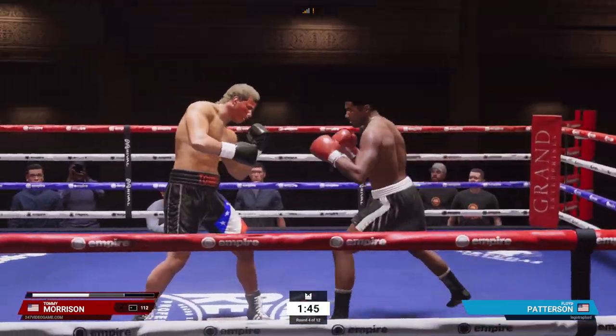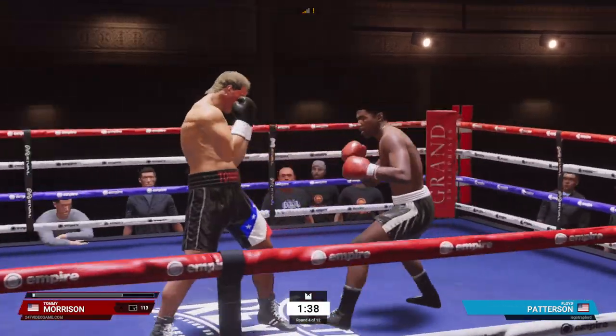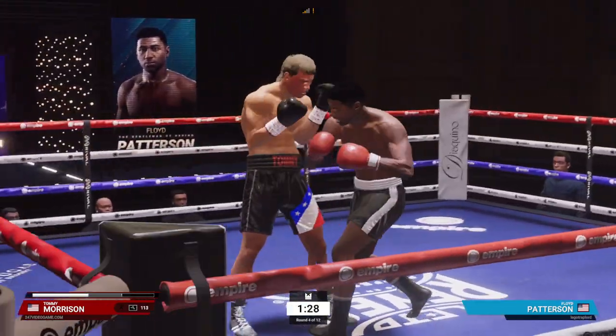I've seen some fighters with a granite chin. You can hit them with a sledgehammer, they are not going to move, but then I've seen some mad punches with a chin like a kiss. As soon as you touch them, they're gone, and this is the danger.